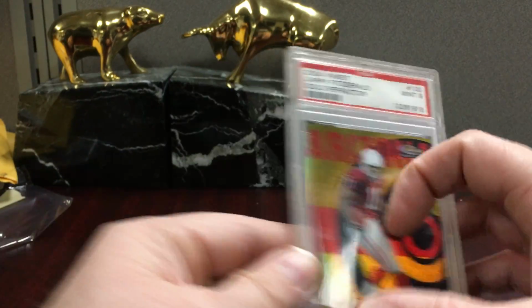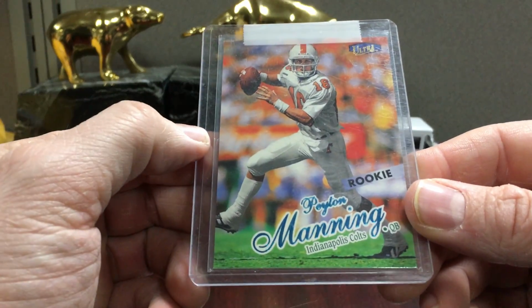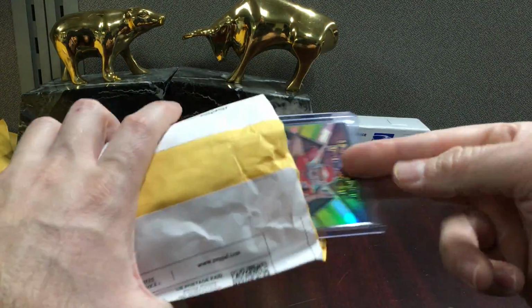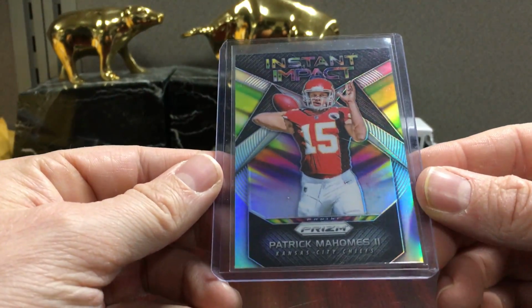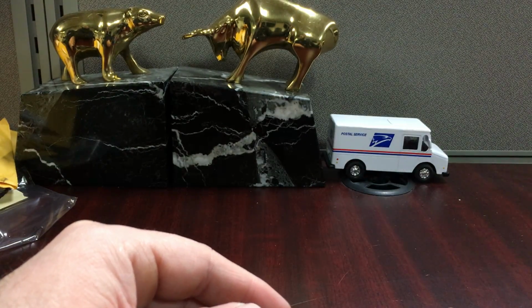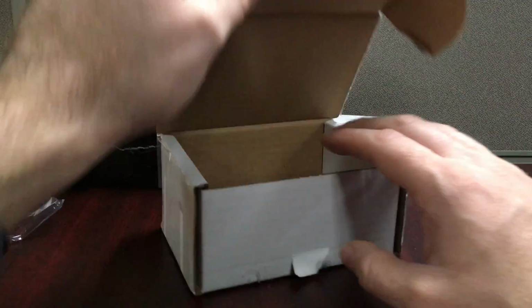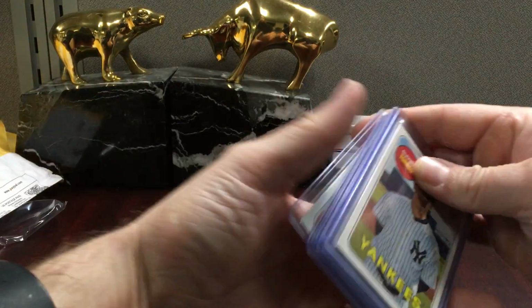So there's a gold to 50, and then Peyton Manning Ultra. Love these '98 just basic rookies. They're just so classic. Those are the cards that I grew up on. And we got an Instant Impact Mahomes. So I've tried to pick up a Patty Cakes here and there, but it's tough. He had that tough first half against the Patriots, and he was just lighting them up. That first half kind of cost us that game, put us too far behind, but I'm pretty encouraged by our team going forward, playing them again. I think we're the better team.